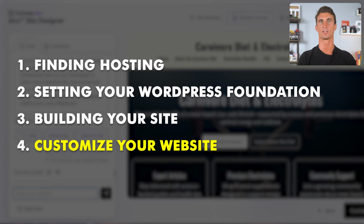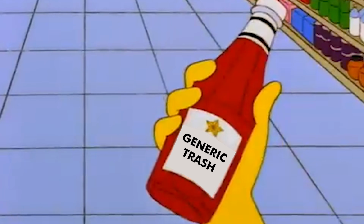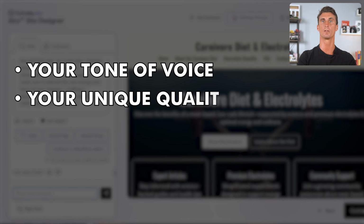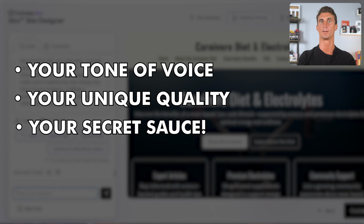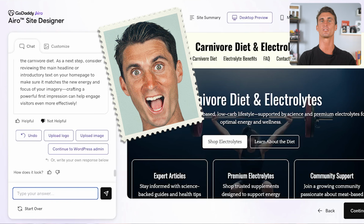The key to getting attention is being authentic, because authenticity is what breeds trust. Yes, we're using AI to set everything up in seconds, but it doesn't end there. You need to make sure the website has your tone of voice, your unique quality, your secret sauce all through it. That doesn't mean spending hours writing articles and getting unique photos taken. It just means tweaking the content so it all sounds cohesive and has your stamp on it.